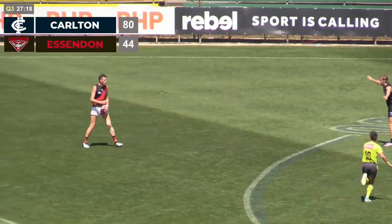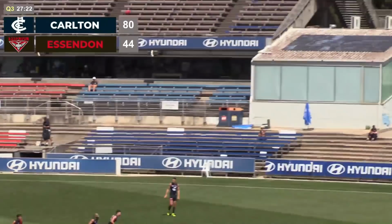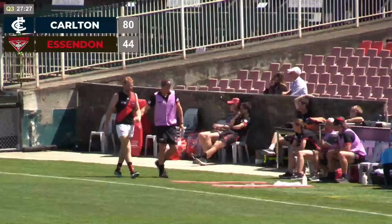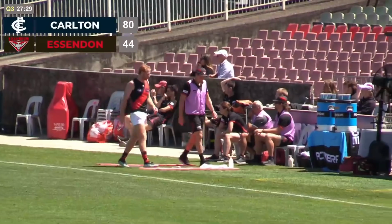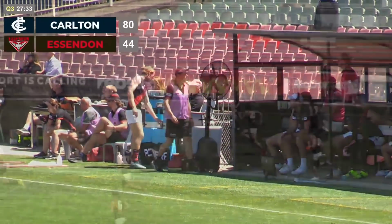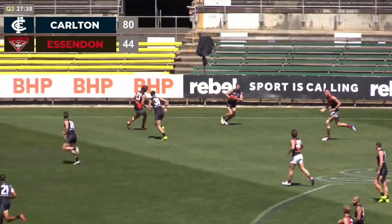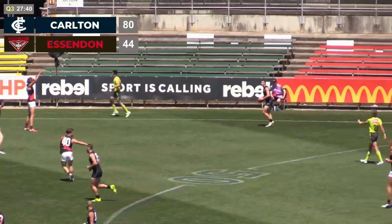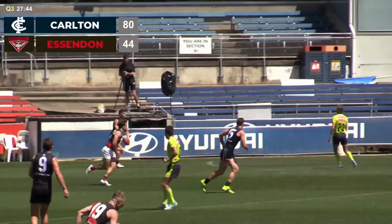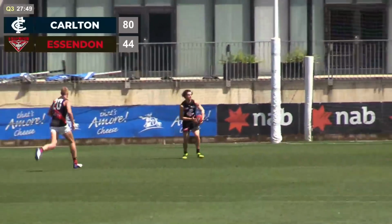Here is Nick Cox. He's had a fair bit of it in this quarter, Nick Cox. And he drills that inside 50. Won't quite make the distance, and Jacob Wiedering is standing underneath it to take a very strong mark. There is Aaron Francis. Just did a few laps around the boundary, looks set to come back on. So I reckon if you're bringing on a player who's hobbled off the field in a practice match 3 weeks before round 1, you're probably pretty confident that they're right to go.